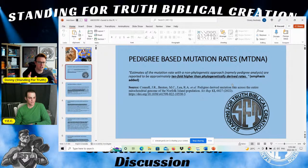Okay, so after creation, guess what? We have thousands of years now for mutations to occur. And remember, a mutation adds genetic diversity. It's not beneficial diversity. It's negative diversity.